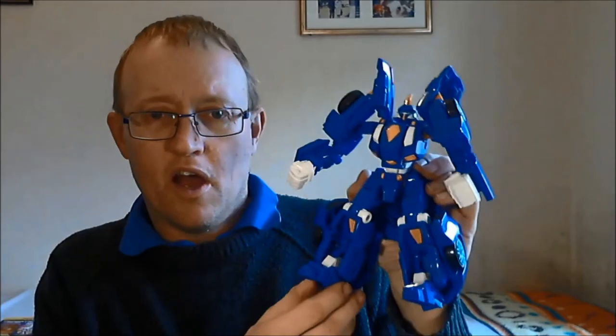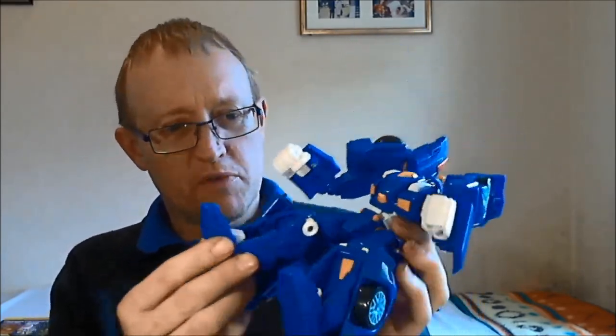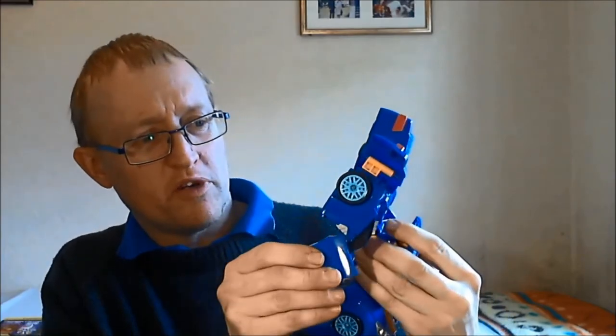But I had a smaller version of this guy, and I wanted to get the bigger one, and he was one of the figures I'd overlooked previously, so I've gone back and looked at some of the other figures I haven't picked up from previous lines, and this was one of those. And he's very chunky. He's got unusual legs. You can't straighten his legs properly. His legs don't go completely straight, so he's quite difficult to pose or stand up properly. But apart from that, he's pretty good. He's pretty cool.